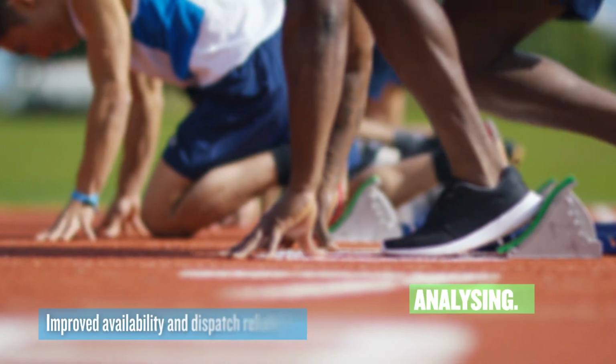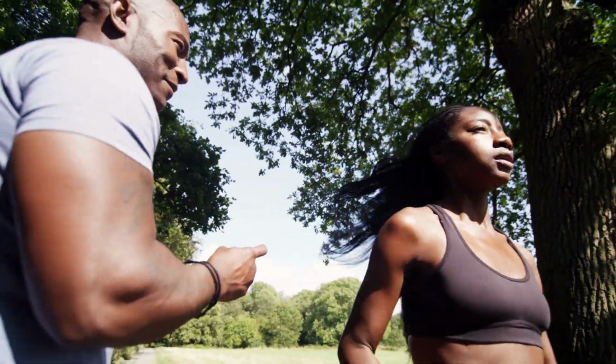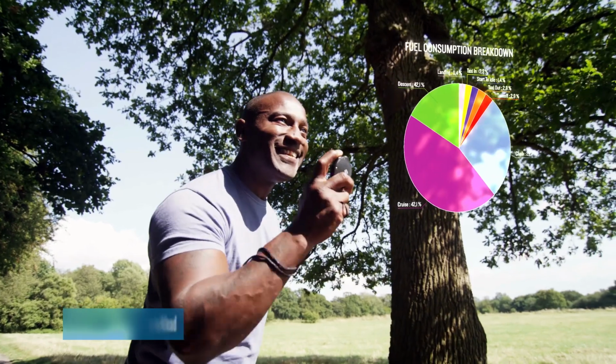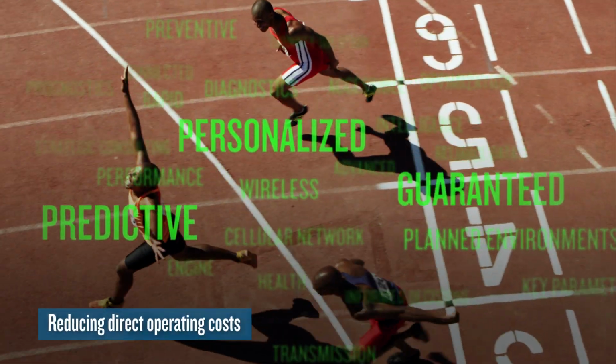Improved availability and dispatch reliability through proactive maintenance, faster return to service, and advanced prognostics. And optimized maintenance schedules to reduce operating costs and workload. Creating predictable maintenance and operations with greater peace of mind.